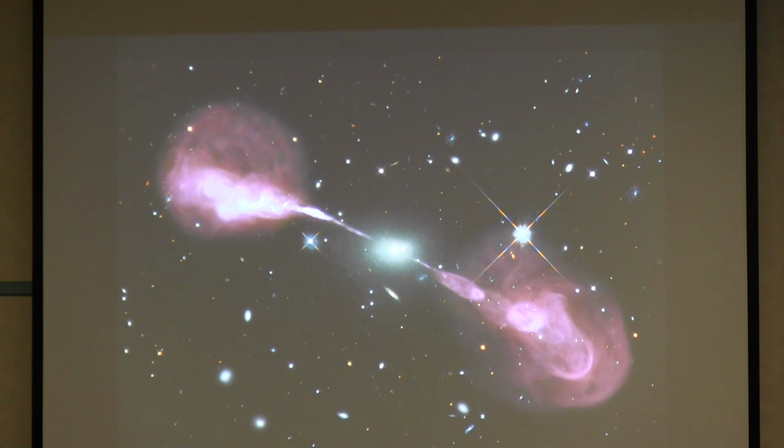And at the core of all large galaxies, we believe there is a supermassive black hole. Okay? Very, very tiny thing. It's about the size of a solar system. A supermassive black hole at the core of this giant elliptical galaxy. But these supermassive black holes, they have disks of material streaming into them, okay?